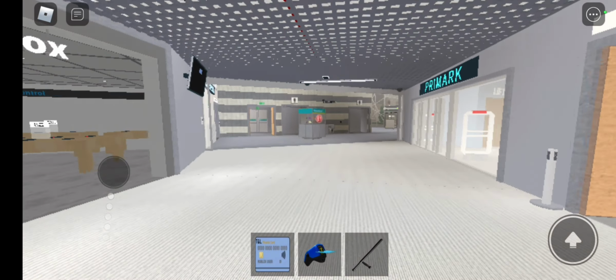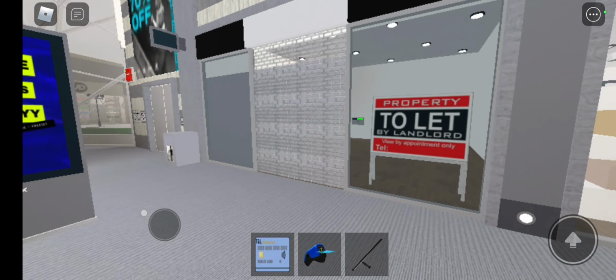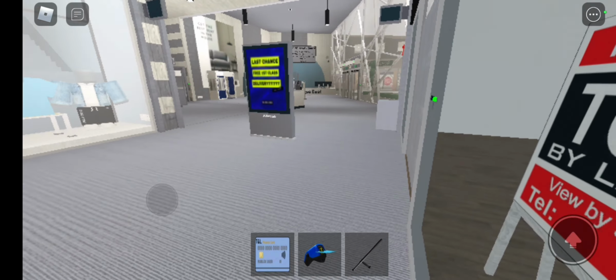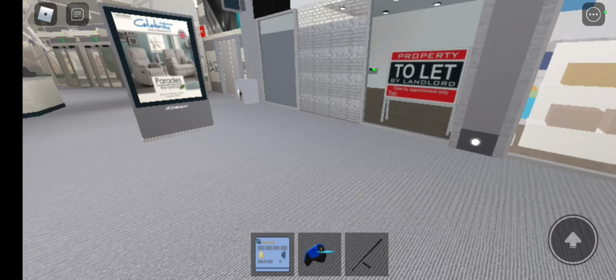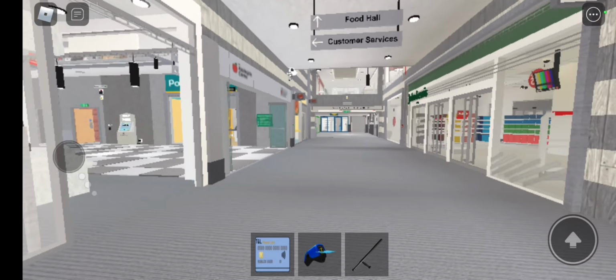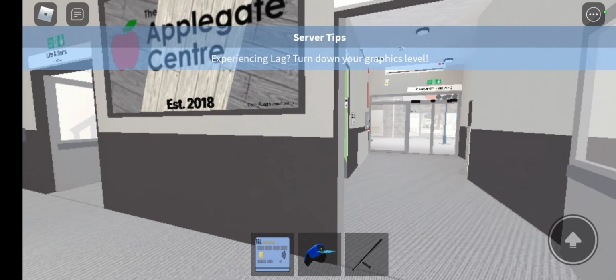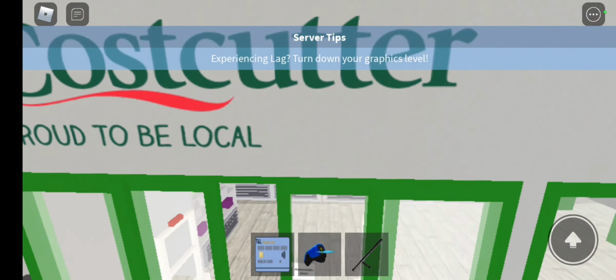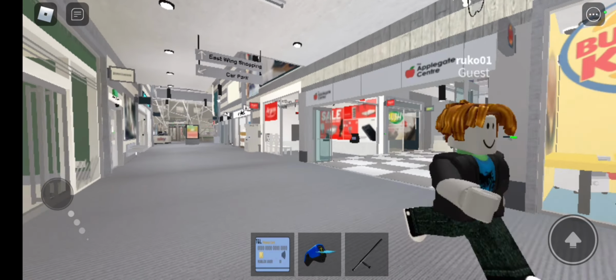What else is there? What's new? Oh yeah, Superdrug's got a renovation. Aurora Boutique's closed. And the lift's gone, except the door's still there on the upper level in H&M. There's a door there. So yeah, the biggest change is that it's being rebranded to the Applegate Center. They're in the process of rebranding it, so some of it still says TNL.